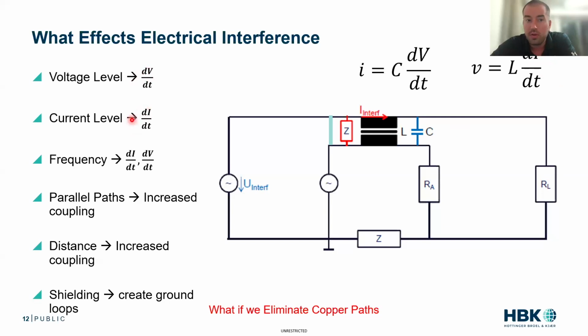So a voltage level, current level, frequency. These are three things that the engineers are going to give to you. They're not going to change that. We're making way cool advancements. We're doing all this cool tech. These things aren't going away. So we need to look at how we can reduce these things. And it's by eliminating parallel paths, by increasing the distance, and by really looking at our shielding. And I've mentioned this a few times, but what if we eliminate those copper paths? And we'll come back to that at the end.